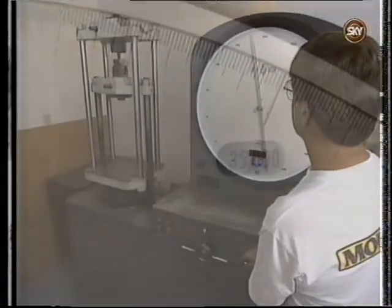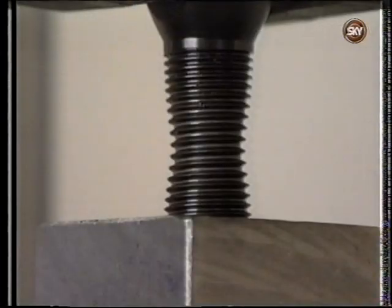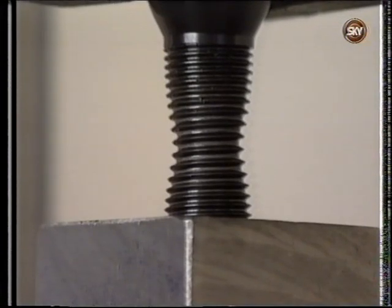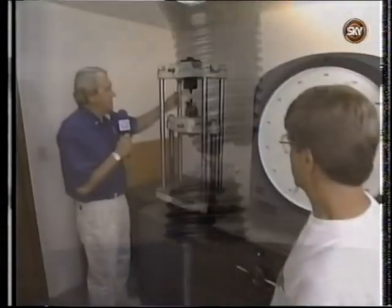It's climbing, it's climbing. It's way past 17,500. This is one strong piece. Look out. Whoa, how high will it go? Whoa, almost 50,000 pounds. That is 3 times anything it might see under the stress of competition.